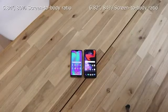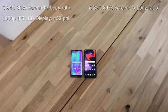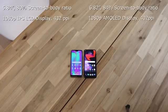In terms of the size, the Honor-10 is 5.84 inches with 80% screen to body ratio, whereas the OnePlus 6 is 6.82 inches with 84% screen to body ratio. In the resolution, the Honor-10 has 1080p IPS LCD display with 432 ppi density. The OnePlus 6, however, is 1080p AMOLED display with 402 ppi density.